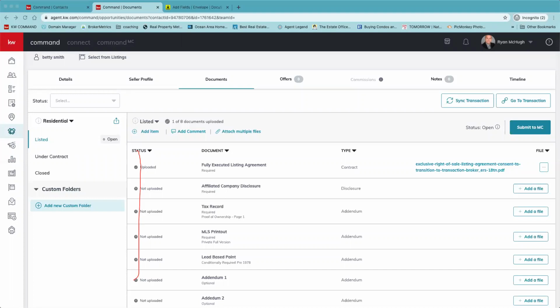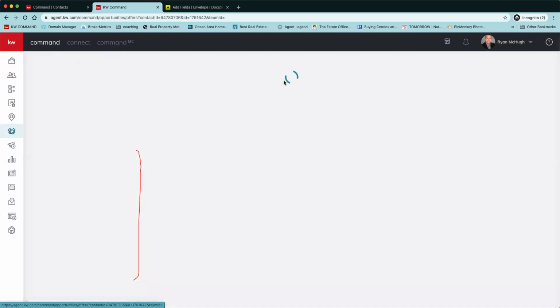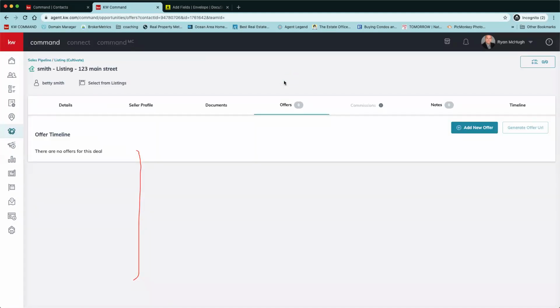Step number 9 comes kind of in the next logical order. So when you get an offer. The example that we just did, we took a listing, and now let's say we get it on the market, and a week later, great, we get an offer. So what we have to do is the next step, the offer step inside of Command. We actually have to go to the one that says offers, and we're going to build out an offer here. So we're going to hit add new offer.